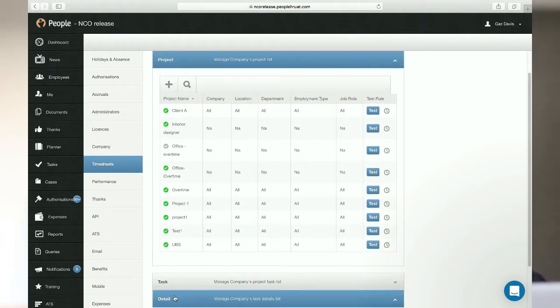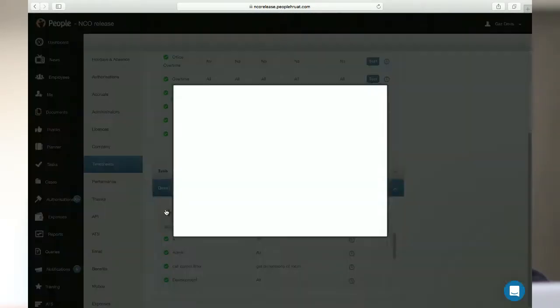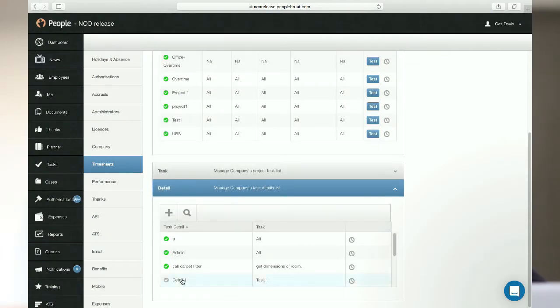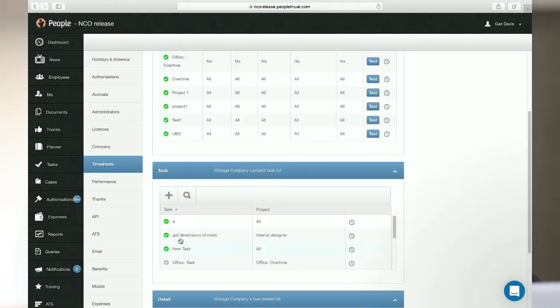And finally, if we click on the detail, click on the plus icon, again we're going into more detail here. So you can see again the in use button, and it's asking what's the task detail name. So I'll call it Detail 1. And again, just like we could with a task, we can now say, well, which task is this one assigned to? And I could say, well, actually it's going to be assigned to this one. Click on save, and that means Detail 1 is only assigned to Task 1, which is here. And this is only assigned to Project 1.